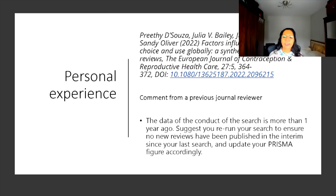Earlier I had sent it to another journal, and this is the comment I received from the journal reviewer: The date of the conduct of the search is more than 1 year ago. Suggest you rerun your search to ensure no new reviews have been published in the interim since your last search, and update your PRISMA figure accordingly.